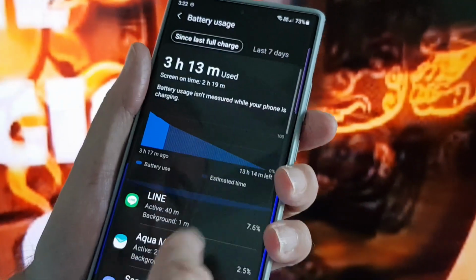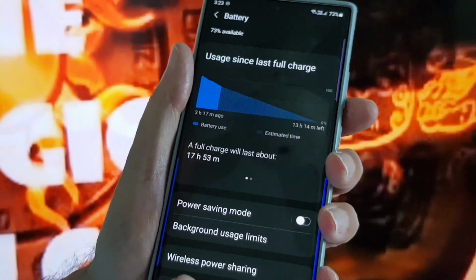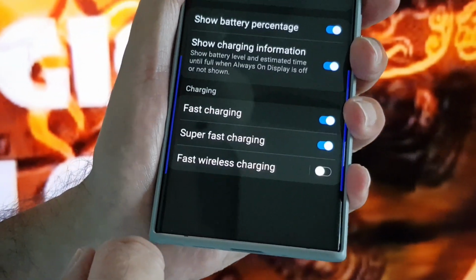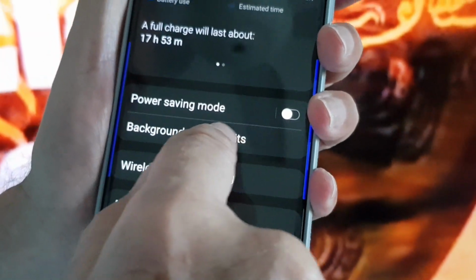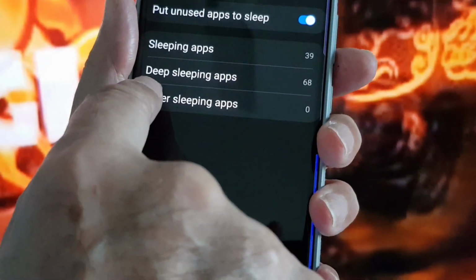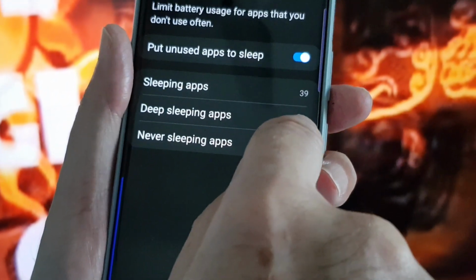So these are all the apps. But let me show you something else. Here, under more battery settings, tap on this and you'll notice background usage limits. You tap on that. Notice deep sleeping apps: 68.